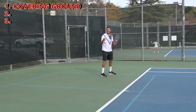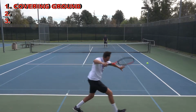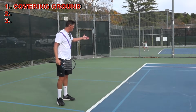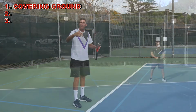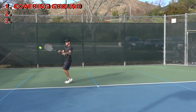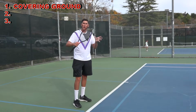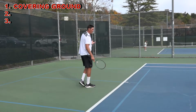So anytime we're really covering a good amount of court, we want to be getting off that split and running that ball down. I think you could imagine that if I took smaller steps than that, maybe cut those in half, that's doubling the amount of steps I would take, and there's no way that would be fast enough to get me to that ball and still execute a decent shot. So covering ground is key. Take longer strides.